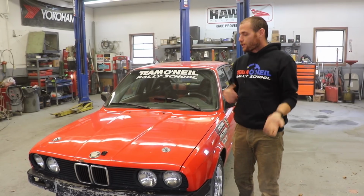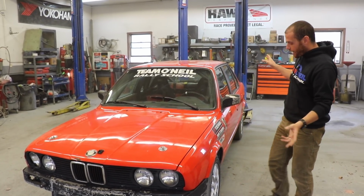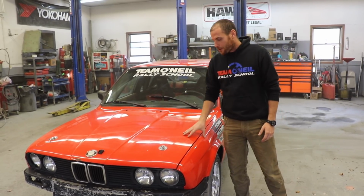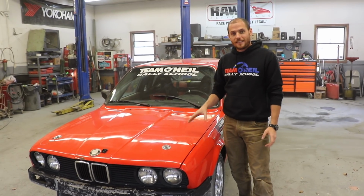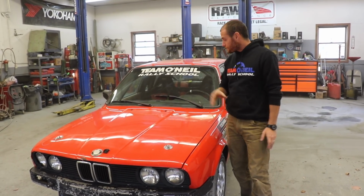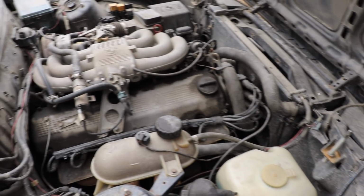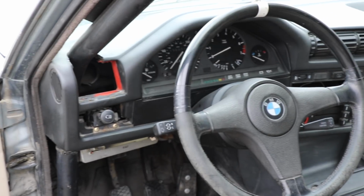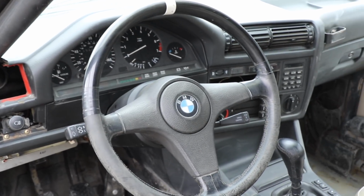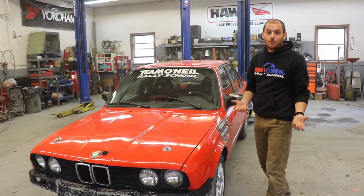As a driver's car, sure, it's light, it makes decent power, a 325i or a 325iS like this. The problem you're running into is as it's become an antique car, it's got antique car problems. Even if the mileage isn't that high, all of the electronics, all of the rubbers and plastics that are everywhere in these cars aren't really rubber and plastic anymore. Everything's becoming brittle and cracking and just not really the way it used to be.